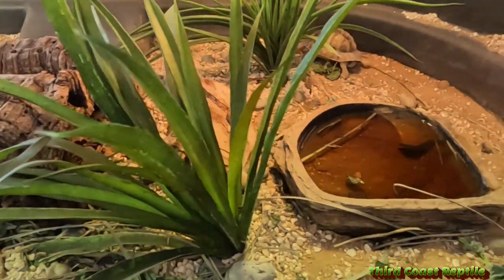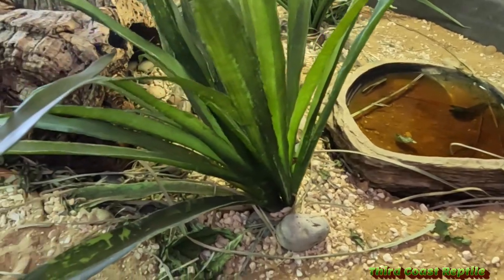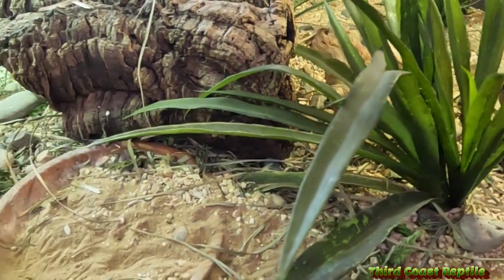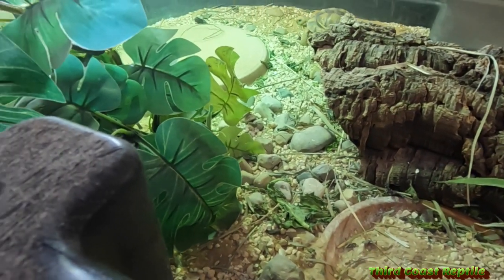It's a predominantly low humidity environment, and I replicate that here in the enclosure. However, that doesn't mean that I don't spray down the enclosure, because in the wild they would actually see a morning dew or a morning mist coming from the ocean. So they do get a damp period of the day.